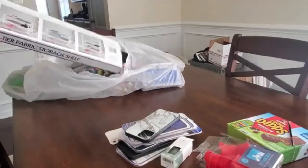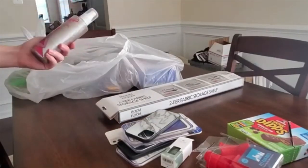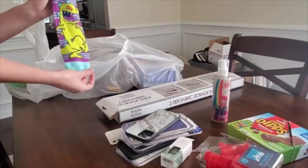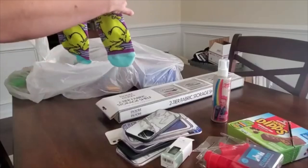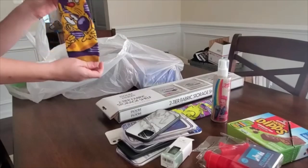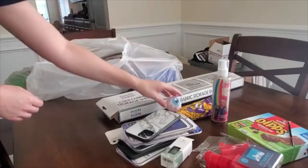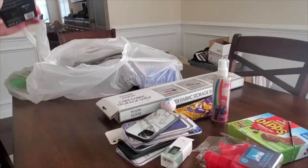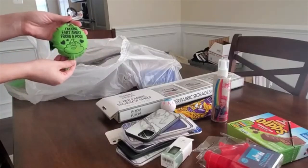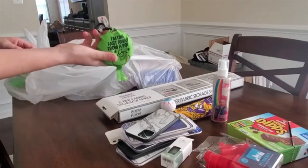Got another one of these storage shelves. Some JoJo berry scented body shimmer spray. Some Reptar socks. Love those. Ooh, cat dog. Hopefully there's a match in here. Got a little eyeball. An empty phone charger case. I'm one fart away from a poo. Little whoopee cushion keychain.